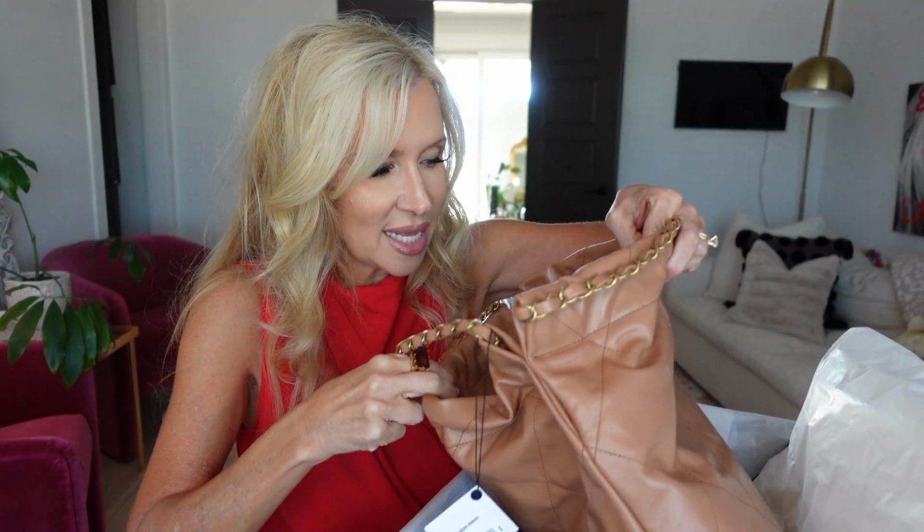Now, I always love getting designer things in a really practical, casual way, kind of like Gucci flip-flops or my Versace slides or even the Chanel 19 bag. I love it because it's slouchy. It's Chanel, but it's still pretty casual. And that's what I really love. That's what goes more in my day-to-day life.